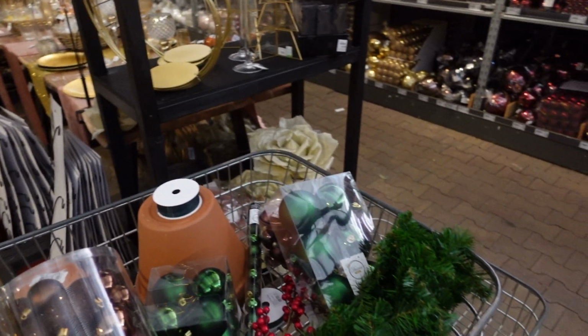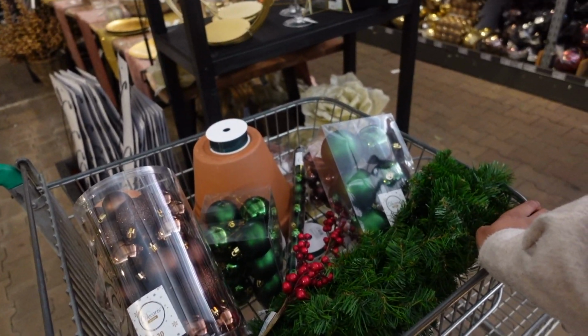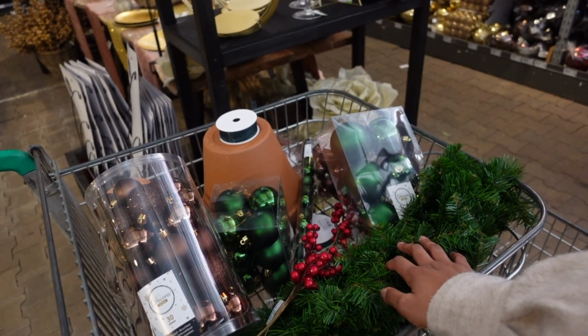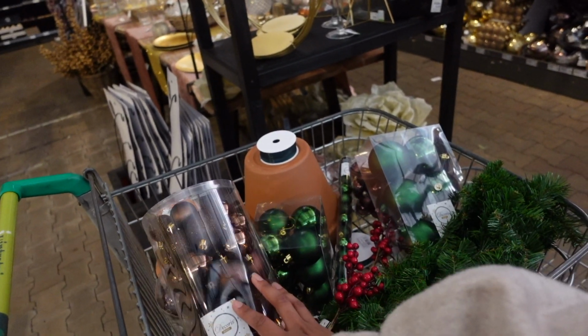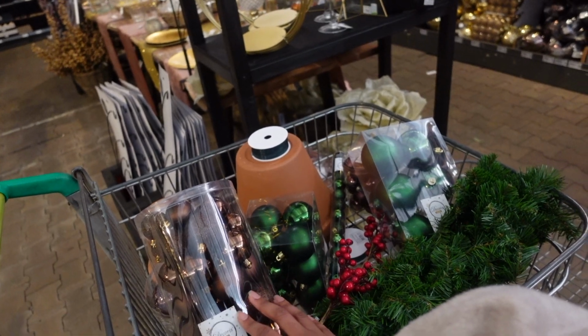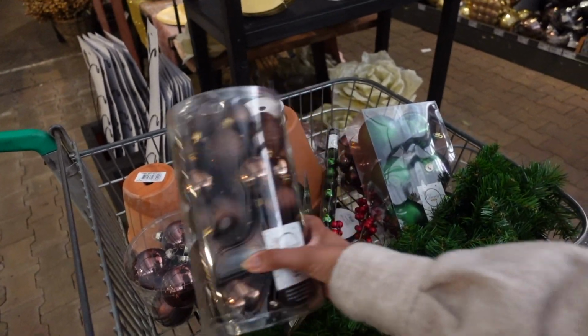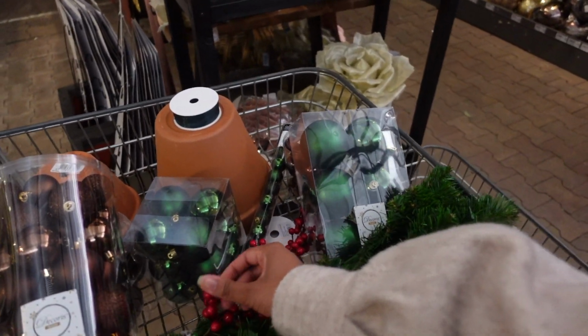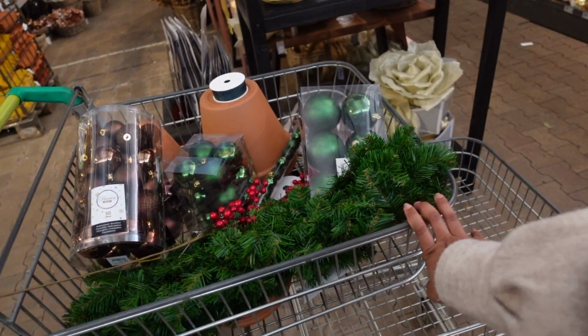Okay, so this is what we're doing. I feel like we might have a little too much brown, so the idea might change, and it might actually just turn into the color scheme green, brown, and blue. But I think that's okay. I think it'll look good together. And then we just have some of these in between. I think it'll all look nice.